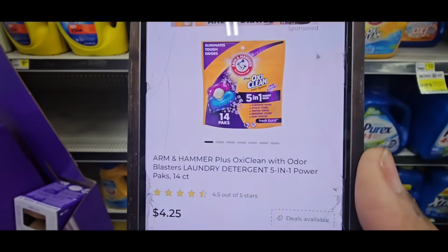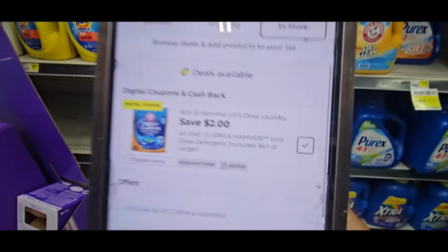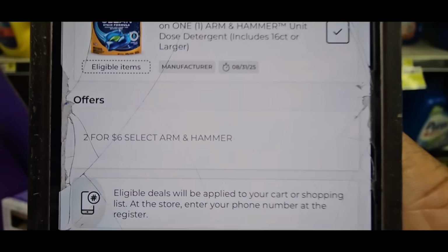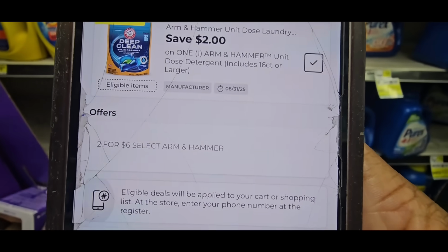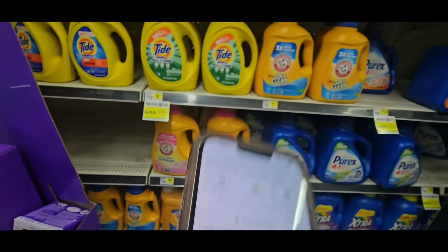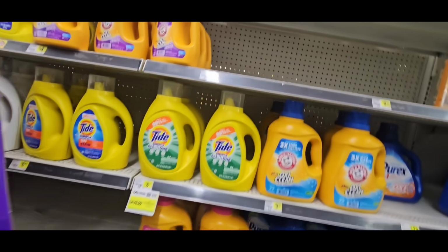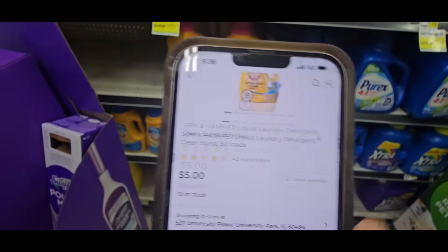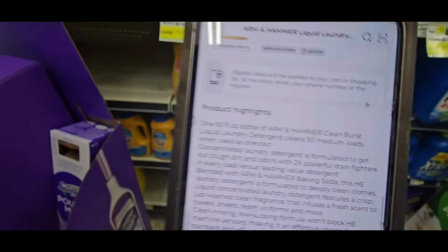The Arm & Hammer is $4.25. We have a $2 off coupon manufacturer. Then it's an instant offer 2 for $6. So you're going to add that $2 on there, right? Now let's scan one more. Let's see if this one has a $2 coupon too. And that $2, but it doesn't attach.